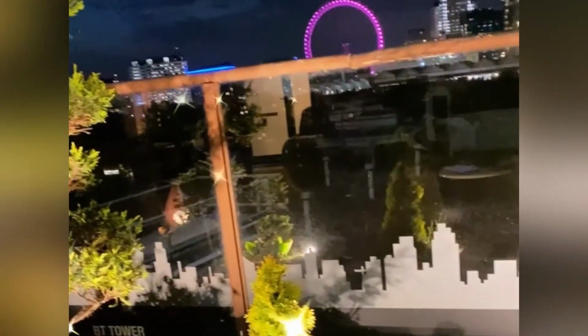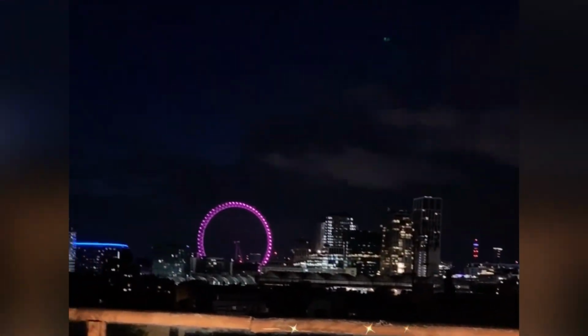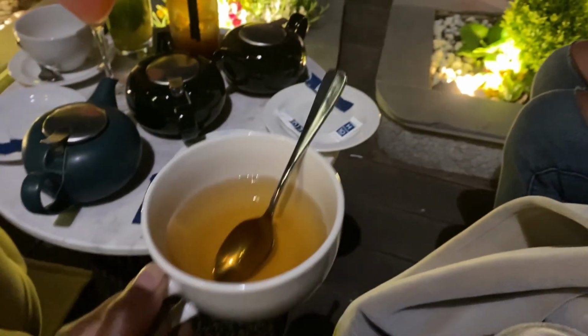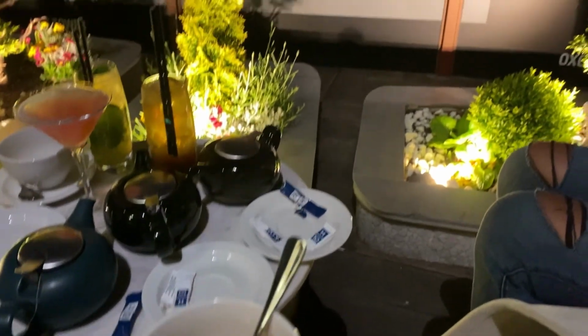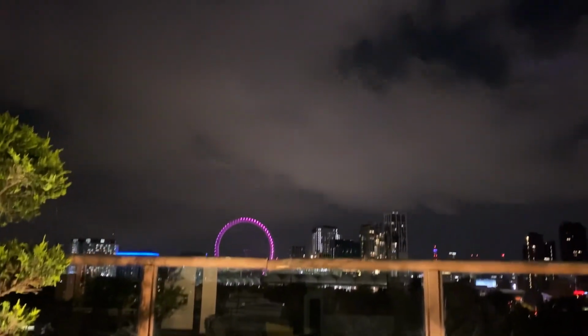So we just kind of took in the scenery. We cut it up in the blankets and we just kind of chill. We definitely asked for some tea because we needed something just to keep us warm. And it only felt right to have evening tea in London. Like, it just did. So we got some green tea, put some of the sugar in there, and it was fine. I felt so exclusive and expensive drinking tea on this rooftop, y'all. It was just a really cool experience. Tea time.